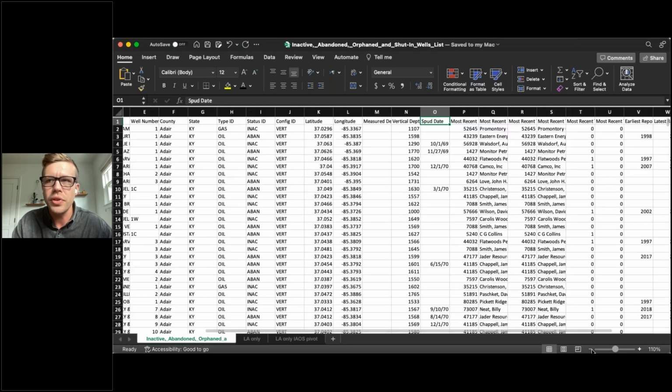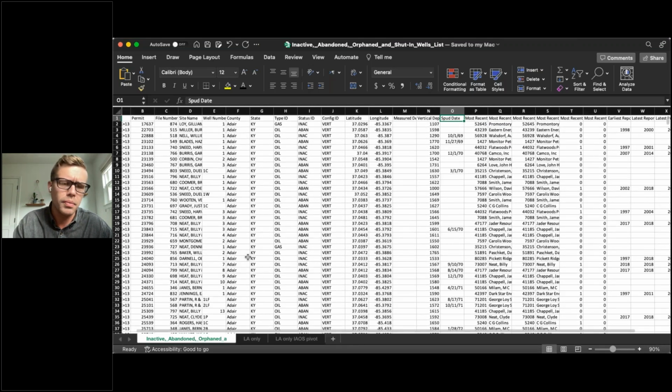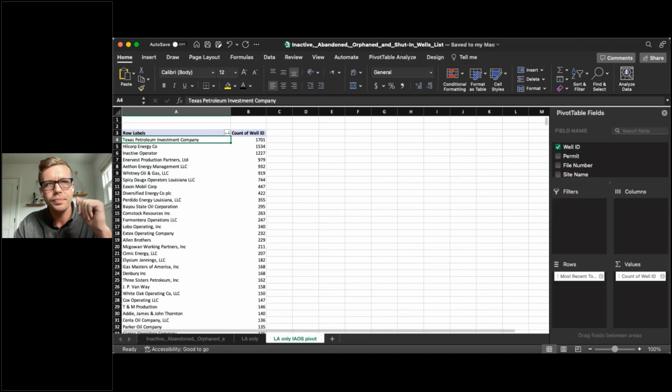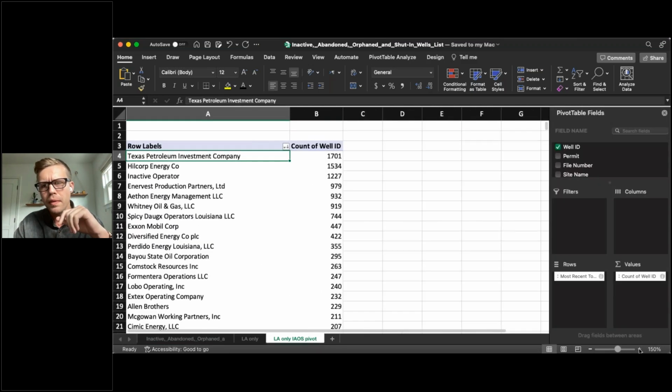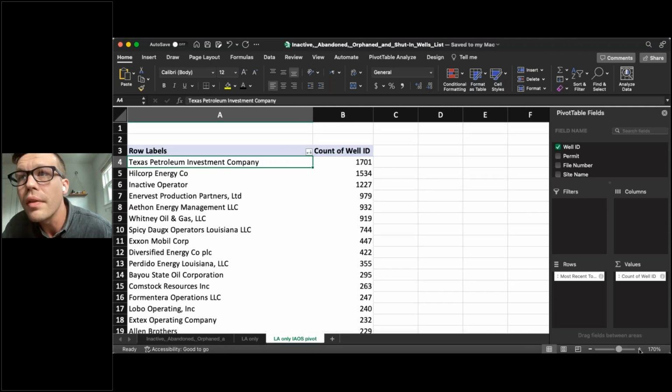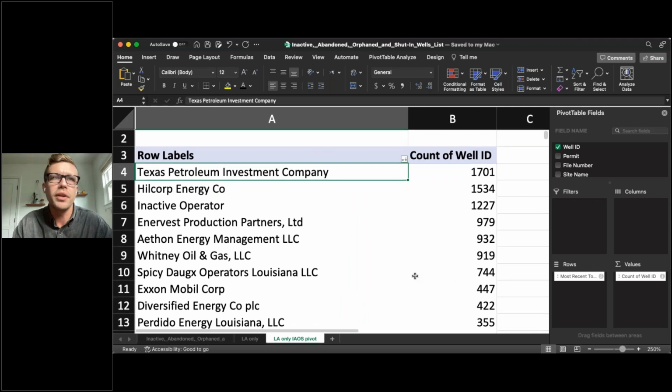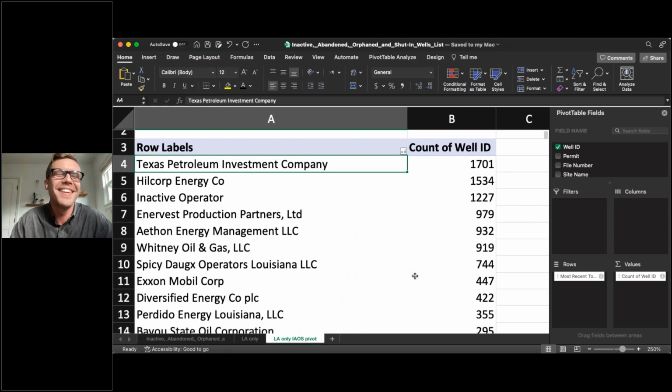So this is what you get. This is the output. For the purposes of this conversation, I wanted to isolate it just in Louisiana. So I took just Louisiana data, that's this sheet, and then I created a pivot table. This is relatively important for you to actually be able to read, so this should hopefully be big enough. I'm sorry if I have anybody squinting. And this pivot table, these count of well IDs, is giving us a well count of how many non-producing unplugged wells these various companies have.